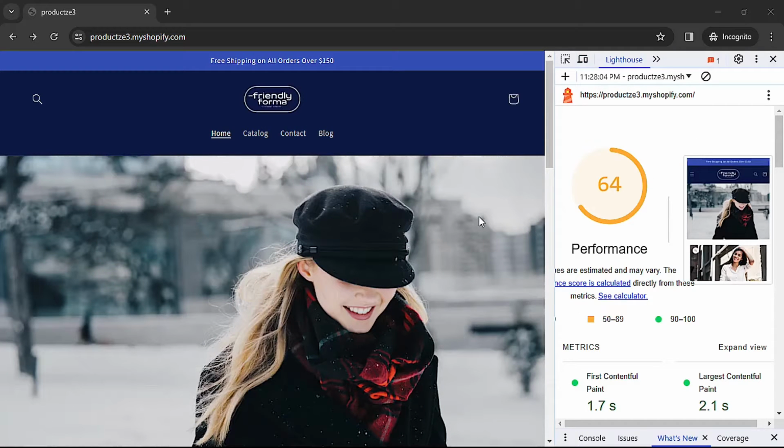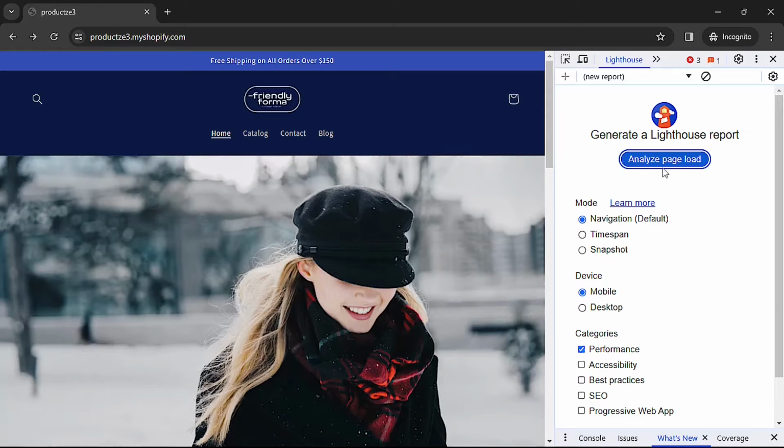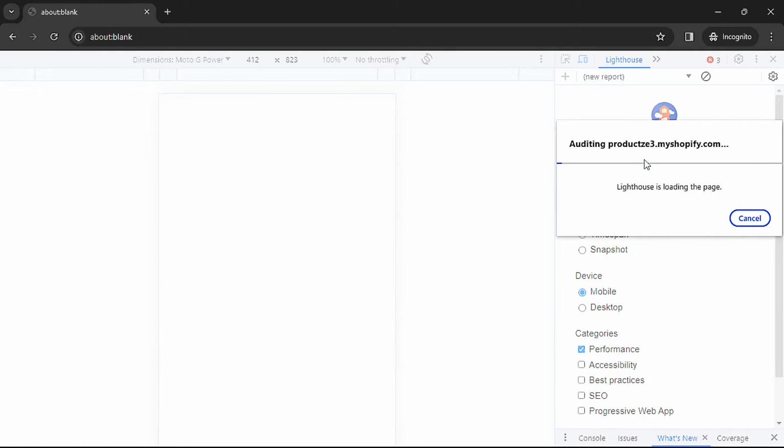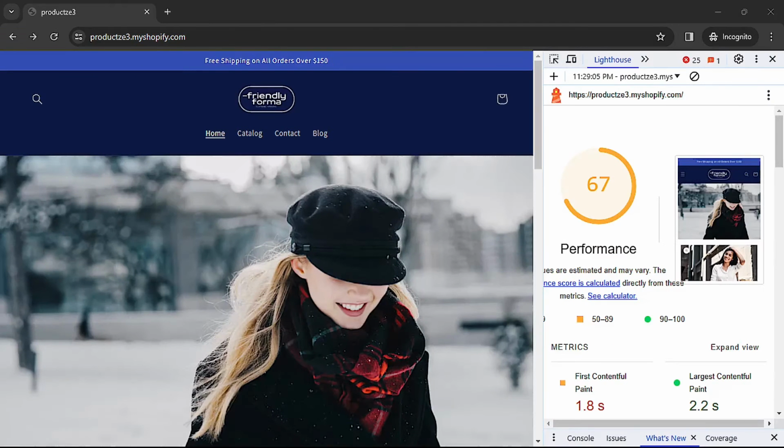We see that we get a performance score of 64. Now, the Lighthouse test performance score does fluctuate a bit between tests, so it's best to run it a few times, say 4 or 5, and then take the average of the results. But for the sake of expediency, we'll just do 2 here. So I'll run one more. Everything stays the same. I'm just going to hit Analyze Page Load and fast forward through this. We get 67, so our average score is 65.5, and we'll just round it off to 66.